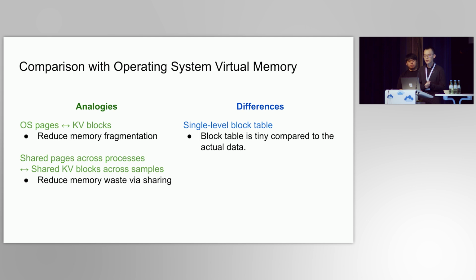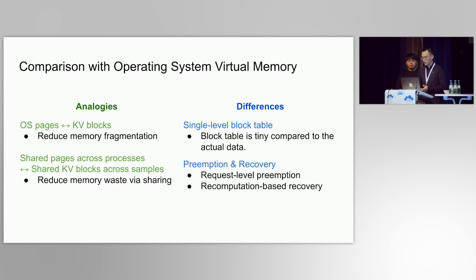And for differences, we would like to highlight that first, our block table is tiny compared to the actual data. So we use a simple single-level block table as opposed to the multi-level table in the OS. And second, because we are working on LLM serving application, we can perform request-level preemption and recomputation-based recovery.